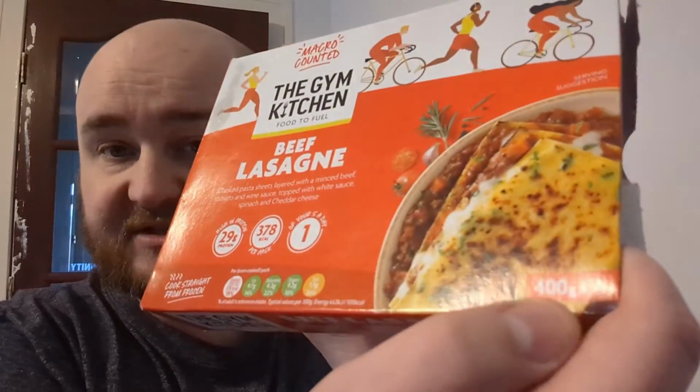Cool. Well, let's read a little bit more about this. It's 400 grams, a 400 gram lasagna. Is there a bigger blurb? I don't think there needs to be. Nope. There is some info on the side here though that you can read.